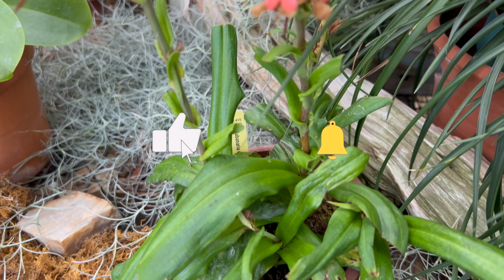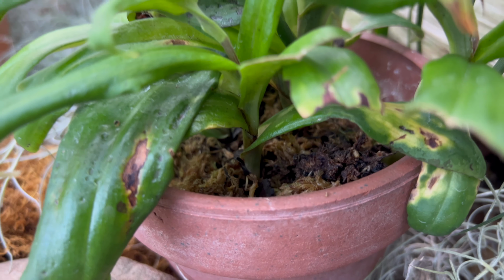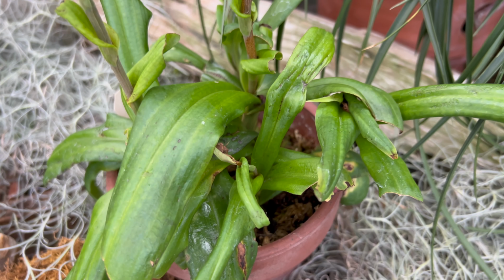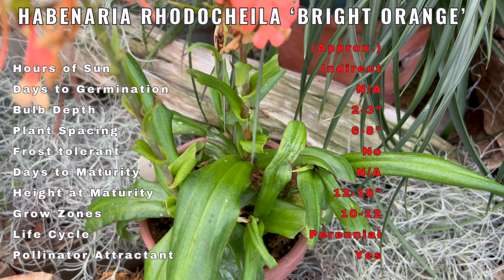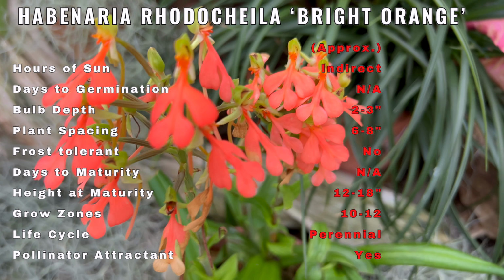Habenaria rhodocheila is a captivating and unique orchid species known for its vibrant and distinctive appearance. It's native to various regions including parts of Asia and the Indian subcontinent. What sets Habenaria rhodocheila apart is its striking flowers, color and structure, especially in this cultivar, the bright orange.